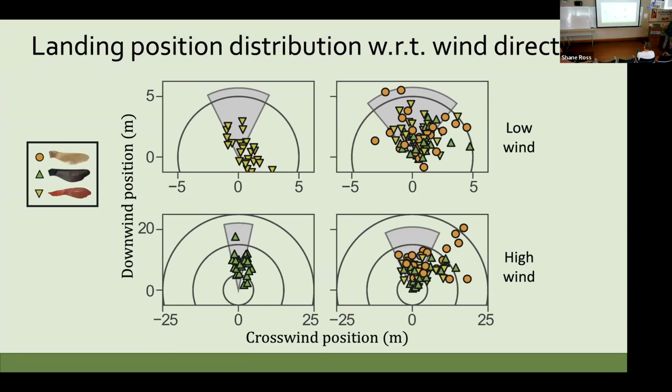This is a low wind day, and I'm just showing this arc here is for 5 meters. So things didn't go up very far. We're taking the downwind position as the vertical direction here, and the crosswind, horizontal. For a high wind day, you can see the furthest circle here is about 20 meters or so, or 25 actually. And we got things moving quite a bit further.